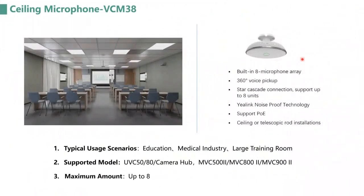Looking at the ceiling mics, you would hook this up to a PoE switch. It does not daisy chain like the desk mics, so you need to pull a cable from your switch to the device, to every mic that you are putting in the room.